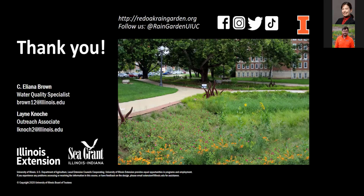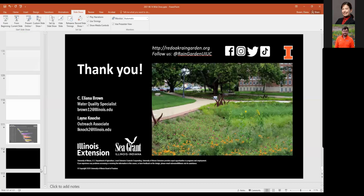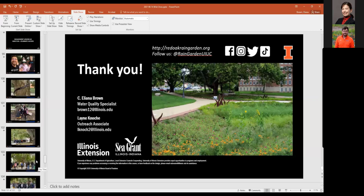Actually, Eliana, this might be a chore, but is there a way you could go back to the slide that has the grid shown? And I could explain the 20 by 20 squares that we. That is not a chore at all. While you're doing it, I will explain.